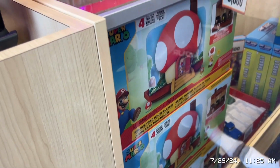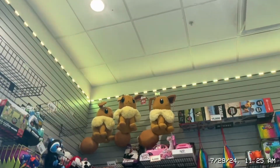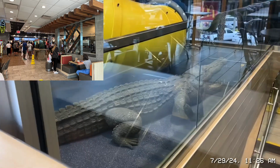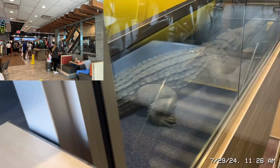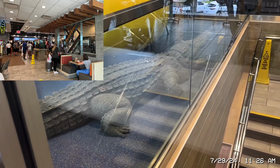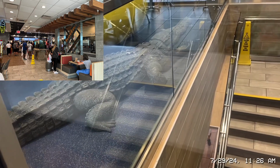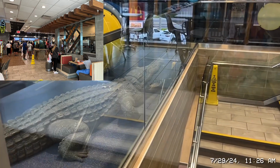Hey, Beauty Twins, or a Pokemon plushie. Hey, look in here. You got an alligator right beside the slide of all the kids sliding down. Oh no. Of course, alligators are native to Florida, especially around the Everglades, in the middle of nowhere, Florida, like Clewiston, Lake Placid, Winter Haven, all those places down toward the south of Florida.